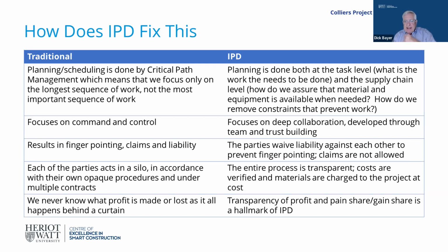Because each of the parties acts in a silo, and they act in a very opaque way. We don't really know what their costs are or how they do things. We don't know if they're in trouble. In IPD, we know if everybody's in trouble. The entire process is transparent, costs are verified, and materials are charged the proper cost.